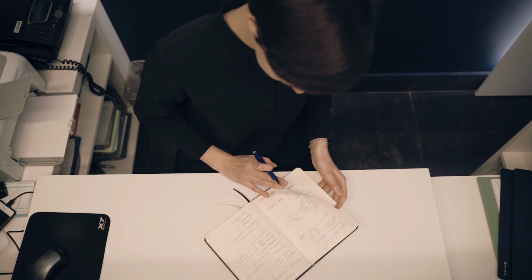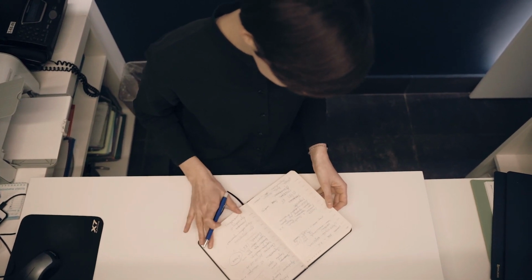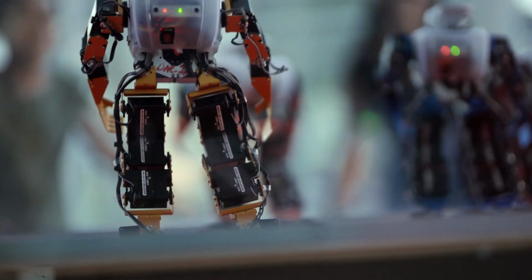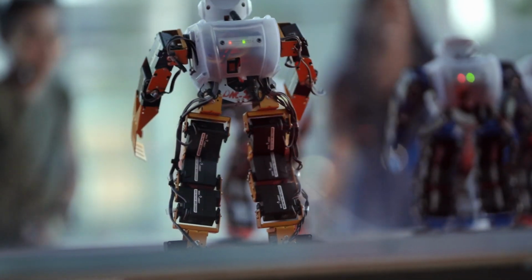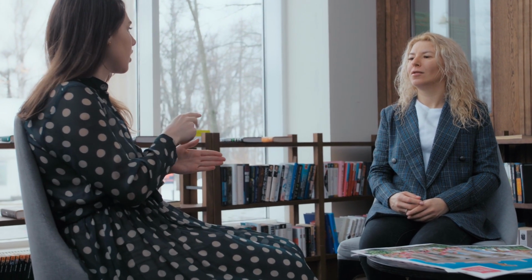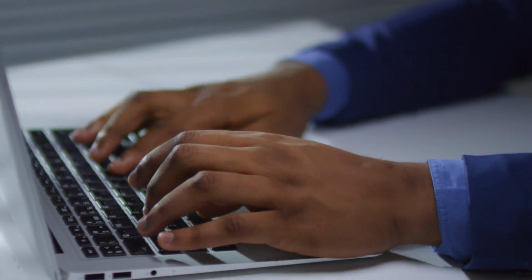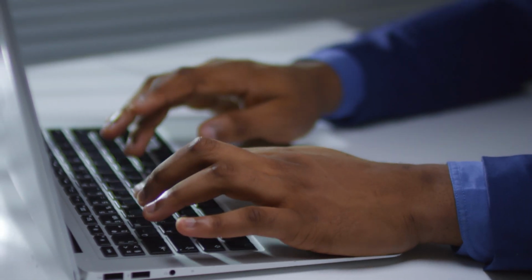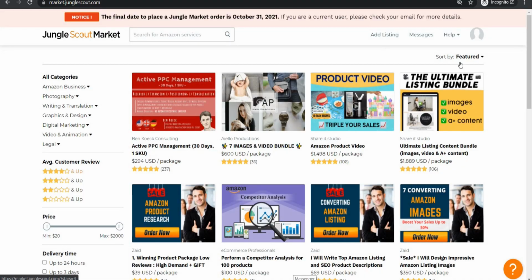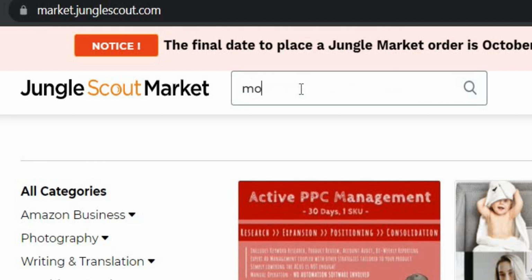And move on to the next question where you will need to enter some basic demographic information about yourself. Because they don't want to accept bots or whatever. They'll need to know that you're genuinely legitimate and that you're a real person. Simply answer those questions quickly and you'll be ready to start earning money as soon as you submit your application. I want you to return to the market and type in the phrase mock-up in the search field.